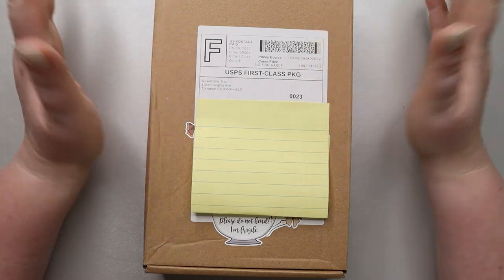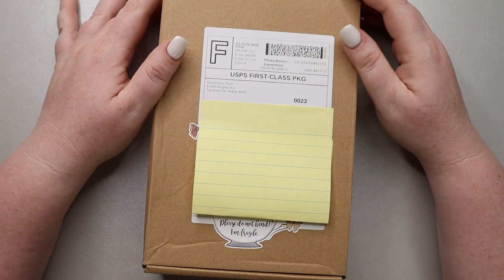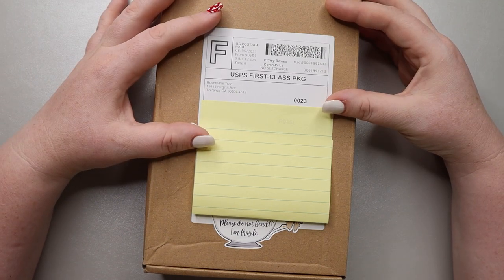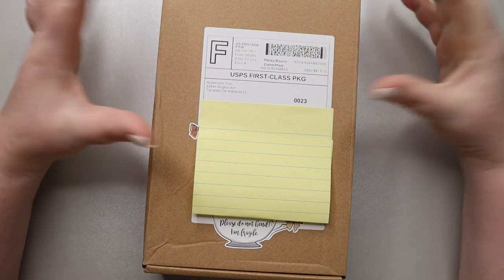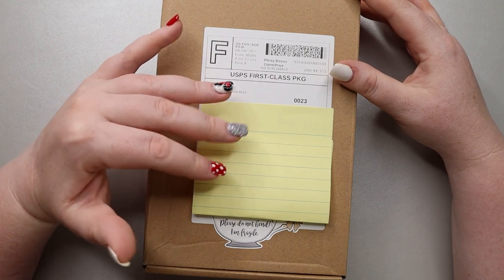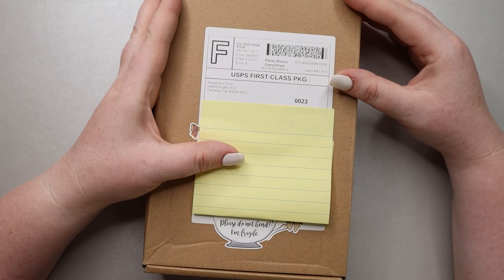I have another box. I know, I'm horrible. Absolutely horrible at self-control. So, good morning, planner people. But today I have another little haul for you. I decided to do this box individually. This was a Rose and Tea Shop anniversary box, and they did Harry Potter.